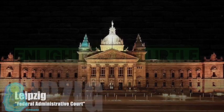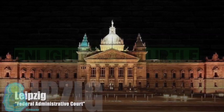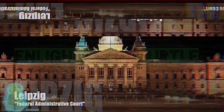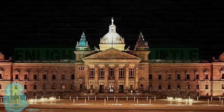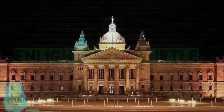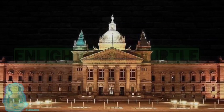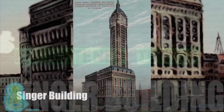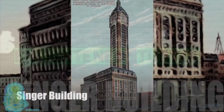Since I became aware of the mud flood issue, I have been taking a closer look for the first time and asking questions. For example, how long it actually takes to construct a building like the Leipzig Imperial Court, now the Federal Administrative Court. Are the 6 years from 1888 to 1895, as stated officially, sufficient for this? Or what about the then world-famous Singer Building at over 650 feet high?